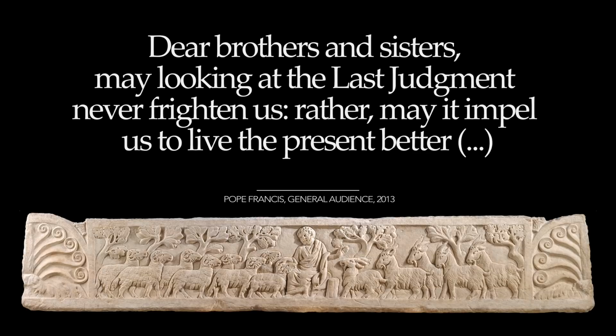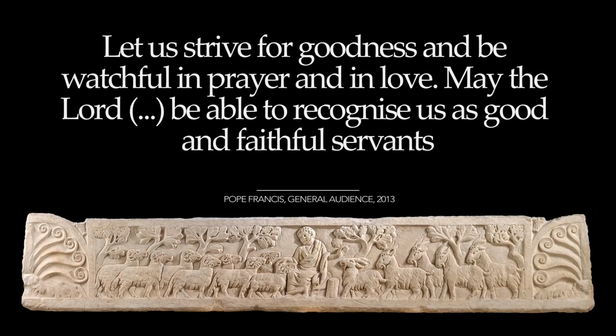And then the 7th point is that Pope Francis says on the Last Judgment, he said, "Dear brothers and sisters, may looking at the Last Judgment never frighten us, rather may it impel us to live the present better."